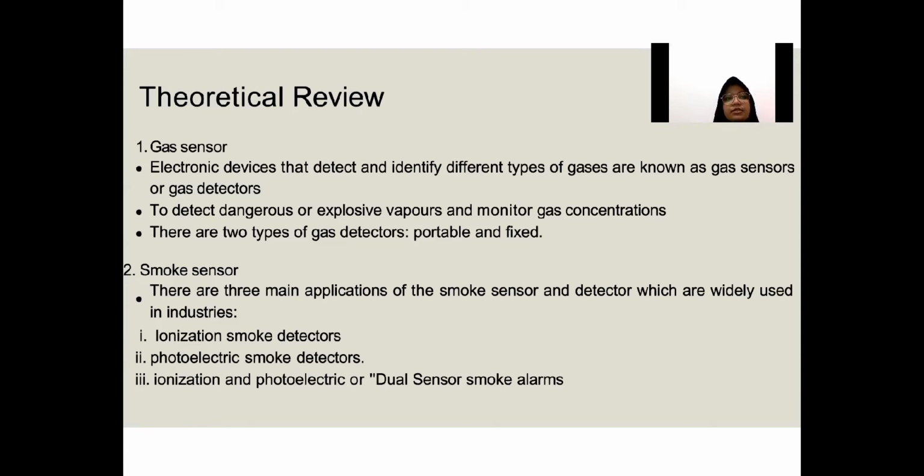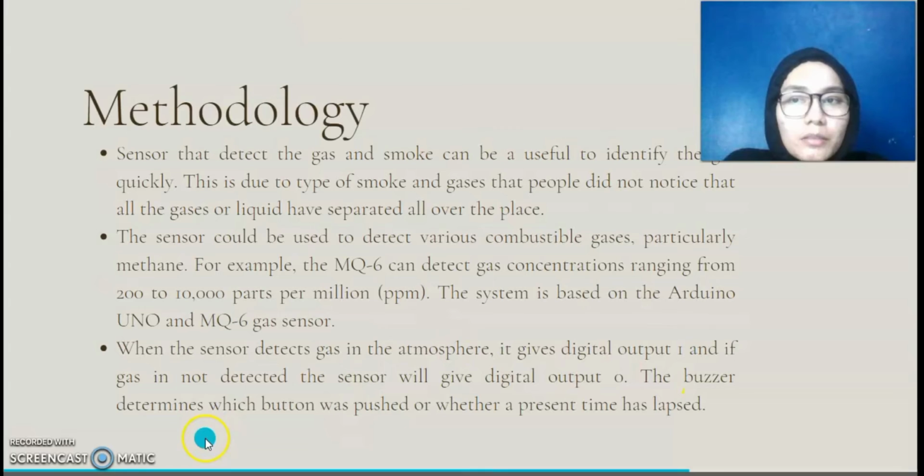Second, the smoke sensor. There are three main types of smoke sensor and detector which are widely used in industry. First, the ionization smoke detector. Second, the photoelectric smoke detector. And lastly, the ionization and photoelectric, or dual sensor, smoke alarm.